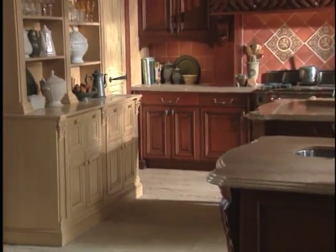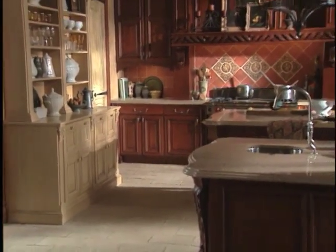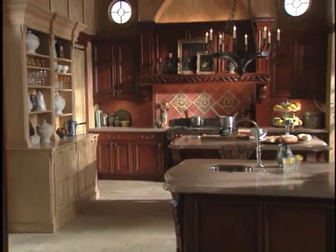A reflection of many of Europe's architectural styles, this kitchen is a grand but comfortable place to call home.